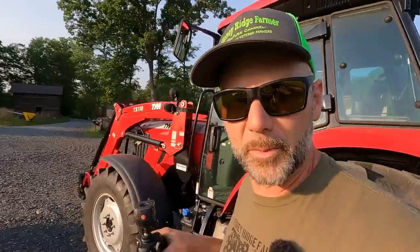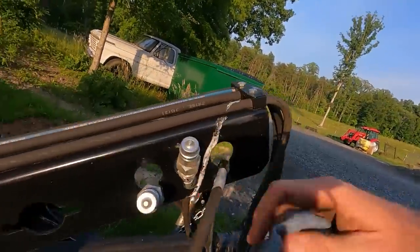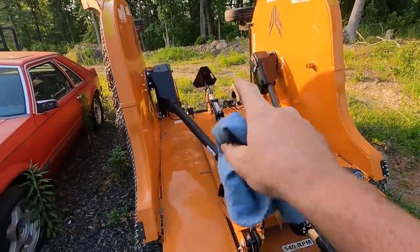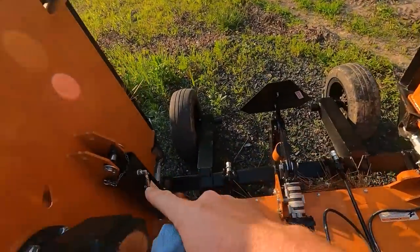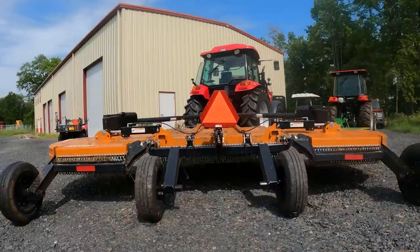Now, let's back on up to the batwing over here. Batwing is super easy to hook up. There's a proprietary system on the batwing. I'll show you real quick. So the batwing has three different hydraulic hookups, 1, 2, 3. All of them go to different things. Some of them make the wings go up and down, and some of them make the mower deck go up and down. So there's a cylinder here and here that make the batwing fold out. And then there's a cylinder here that adjusts the height of the cut.